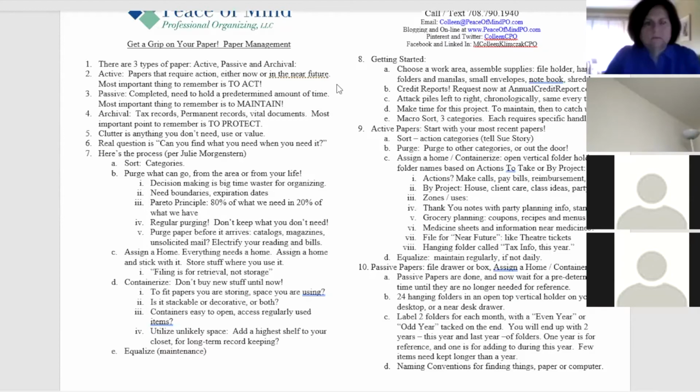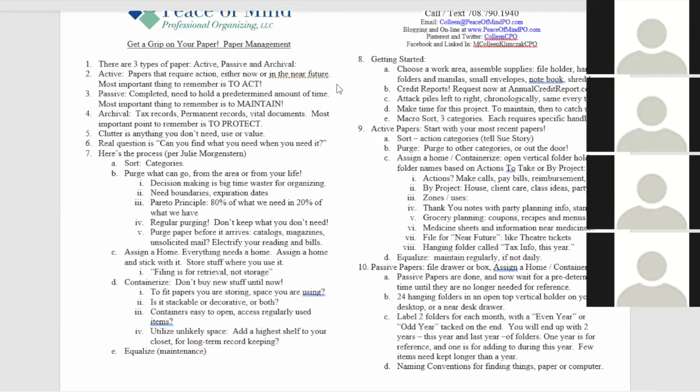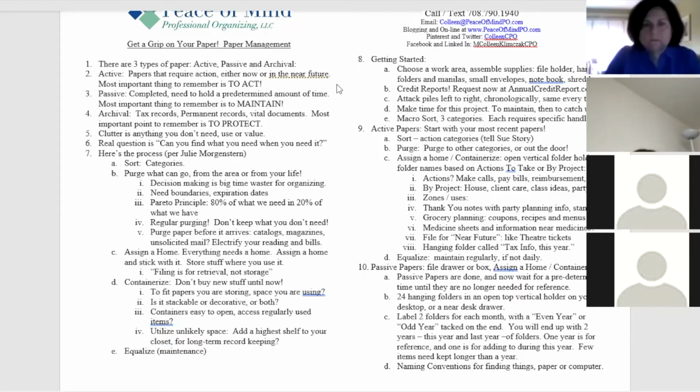We also need to recognize something that's called the Pareto principle, which is called the 80-20 rule. And the 80-20 rule tells us that 80% of what we need is in 20% of our stuff. I'm going to say that like 3 more times. 80% of what we need is in 20% of our stuff.